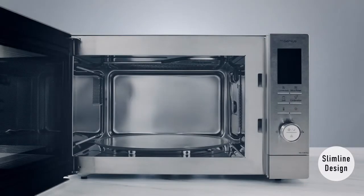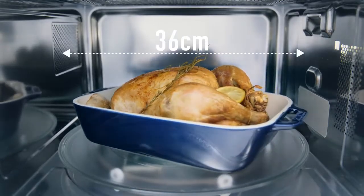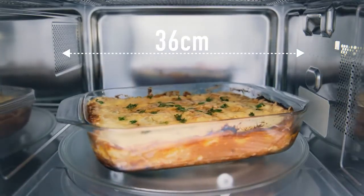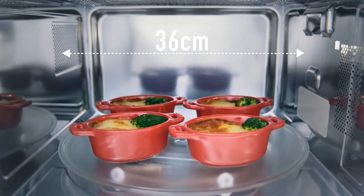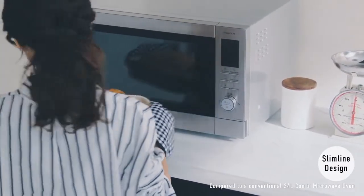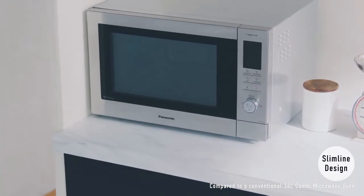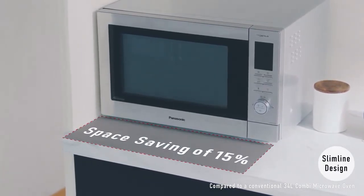Until now, microwave ovens have been bulkier than they need to be. A whole chicken or a 36-centimeter wide dish will fit into your Panasonic oven. Panasonic has moved the fan from the rear of the oven to the top, so large capacity ovens have a much smaller footprint and can fit anywhere. With Panasonic, you can now do more cooking in less space. Compact ovens for the 21st century from Panasonic.